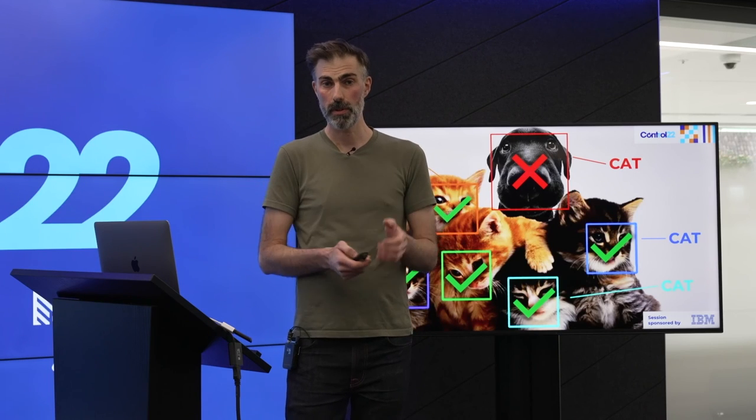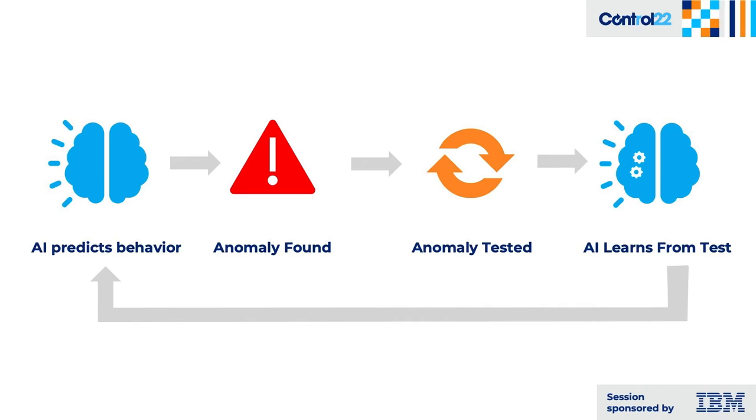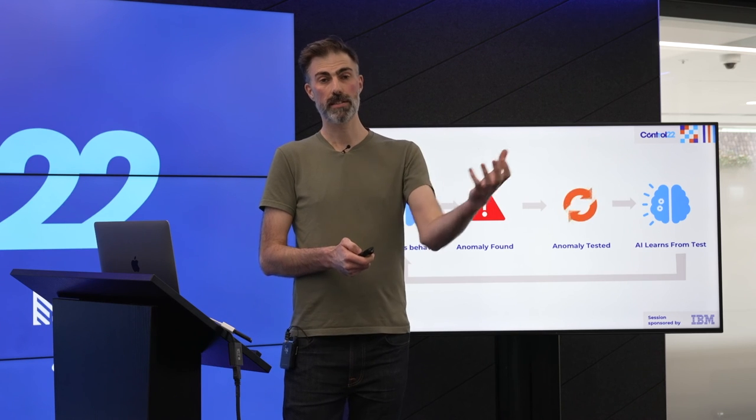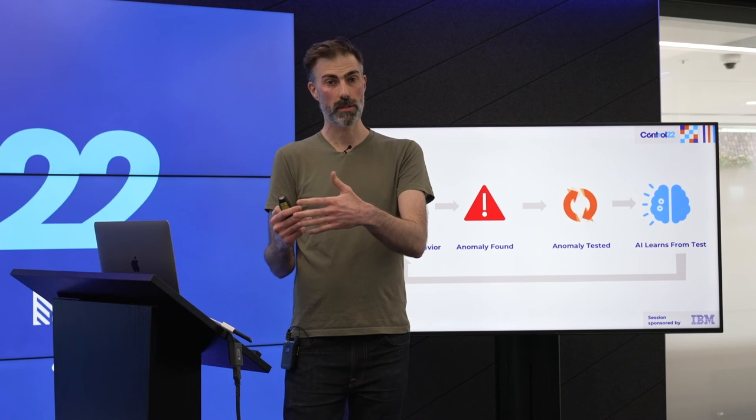And this is especially important when it comes to cybercrime. It's like a constantly moving target. To show you this, you've got multiple stages when it comes to your models. First, you've got your AI. It predicts a certain behavior. It then compares that against the real world and potentially flags an anomaly.